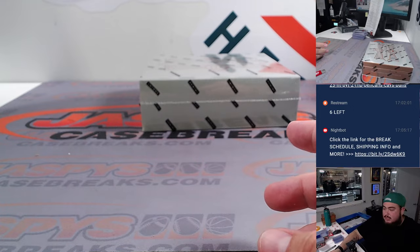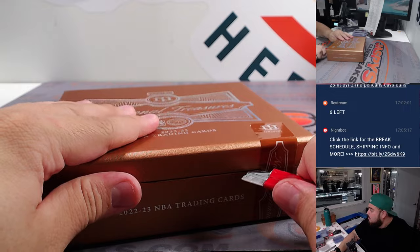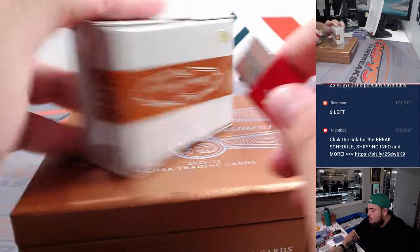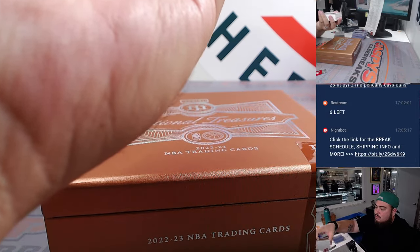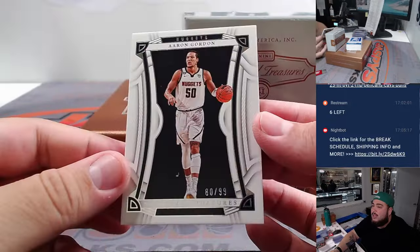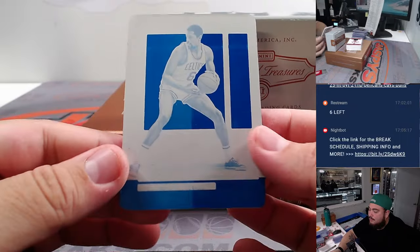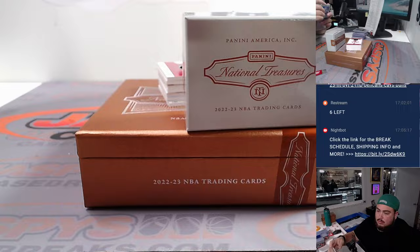Oh, so far in this case, we've only seen one true RPA. I'm sure we got more hiding in this last one. We got Aaron Gordon, sorry. And we have a little Bill Russell printing plate. Panini Contenders. Celtics, Shingua.